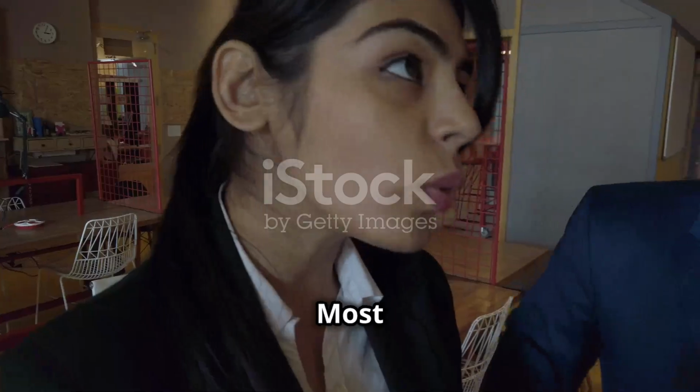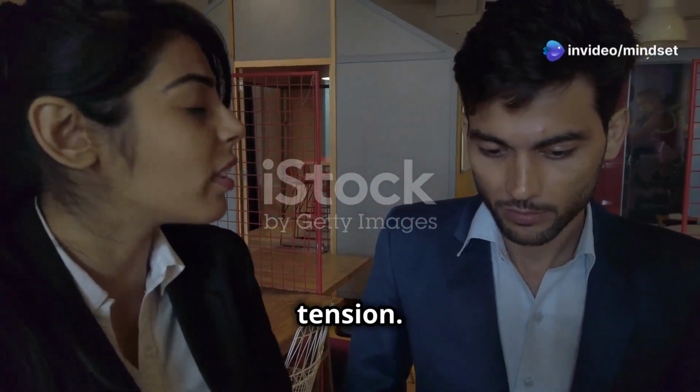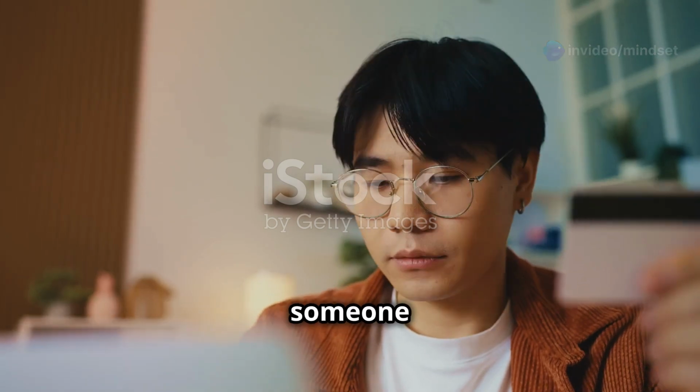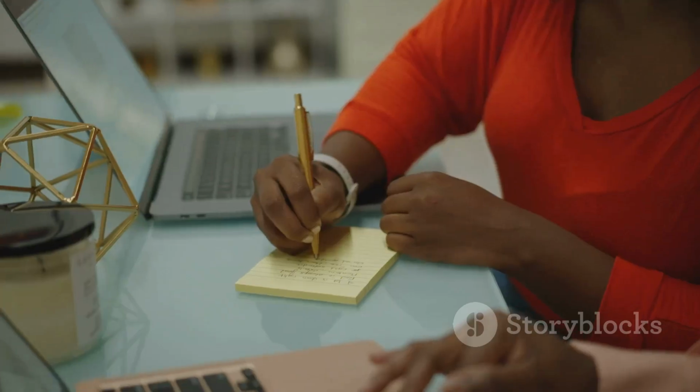Here's the thing. Most people avoid giving feedback because they're afraid of hurting feelings or causing tension. On the flip side, receiving feedback can be just as tricky. How do you know what's constructive and what's just someone venting? The key is understanding the process and using it effectively.